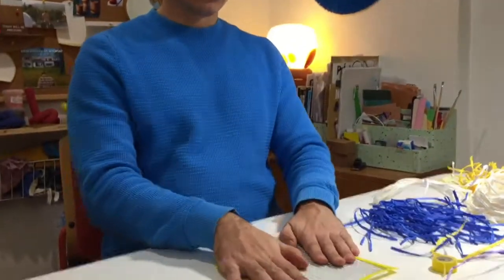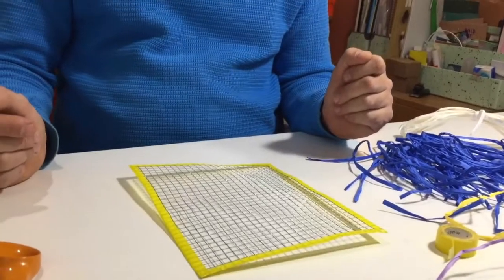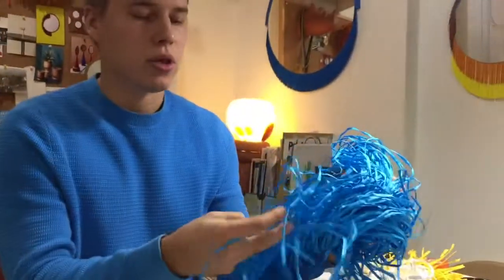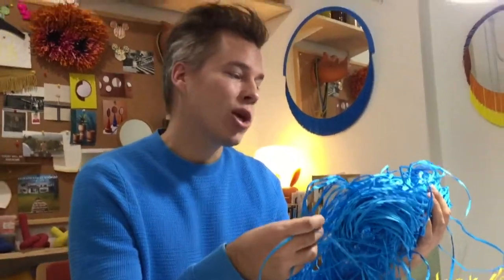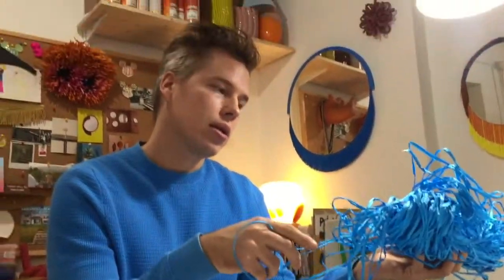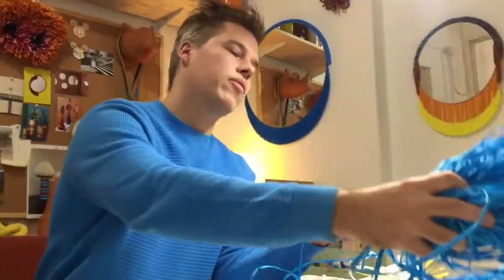So here we have now the structure for the piece that we're working on today. I think I will just freestyle a little bit the idea today. As I said, we're working today with this paper yarn. I really love this because it's nice to work with. Of course, because it's paper, it's ecological, because we have to think what is ecological these days also. And as a designer, it's one very important thing that we use materials that are not harmful for the environment.